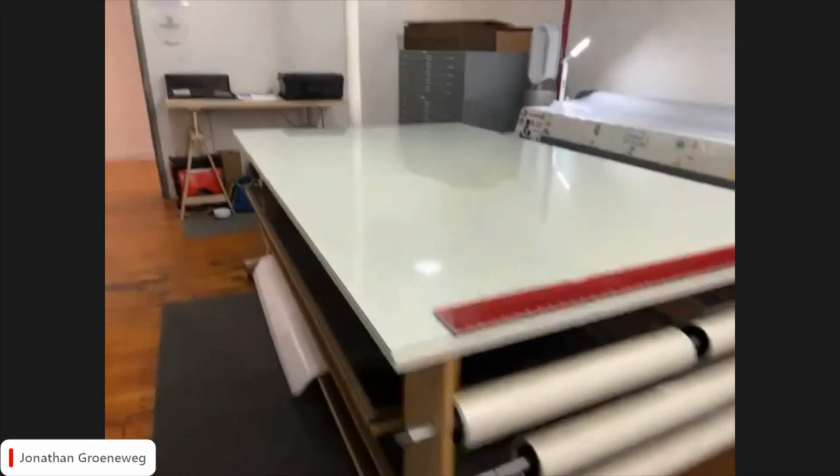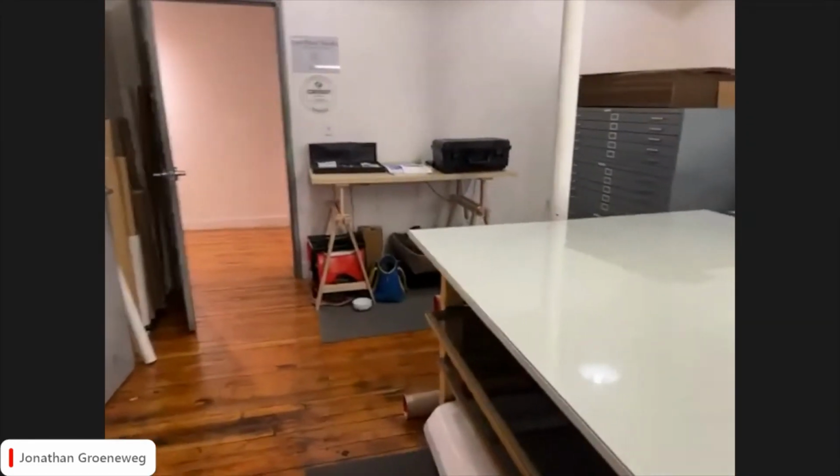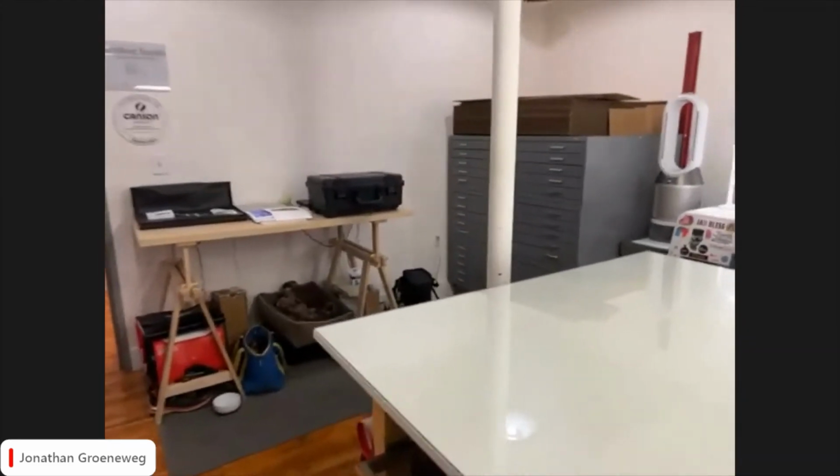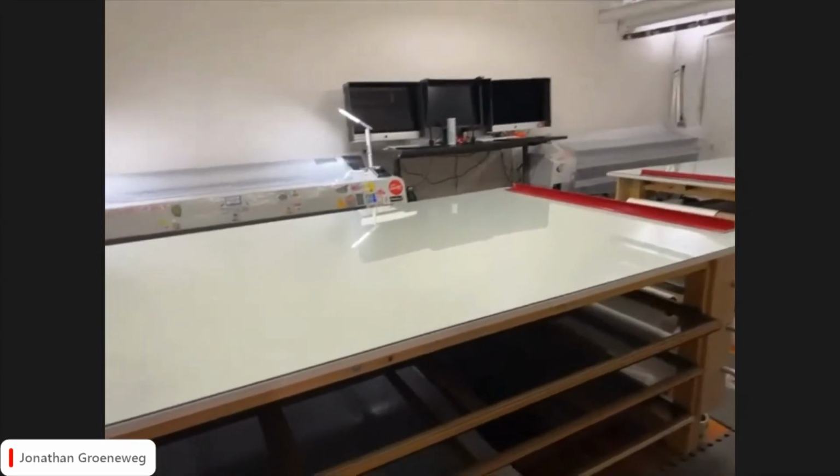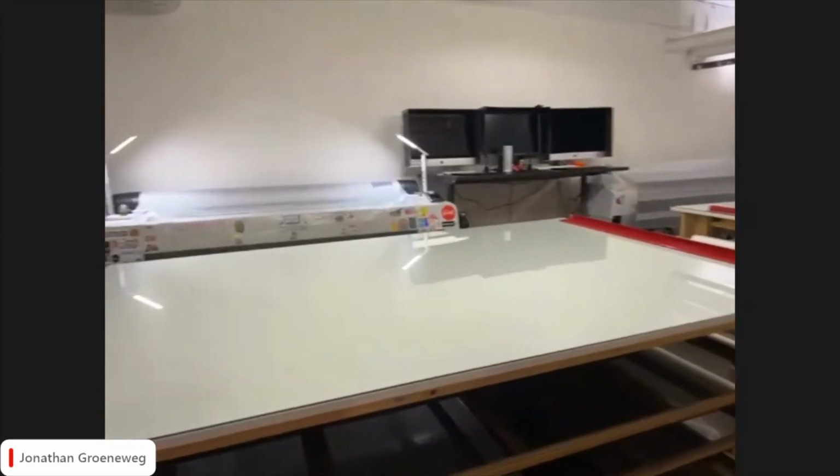And then obviously big tables here, racking for storage and all that kind of stuff, archival glassine for packing. Preserving the integrity and the longevity of prints is a big part of what we do here, and so we put a lot of effort into making sure things are packed and stored in a way that is going to preserve them for as long as possible.